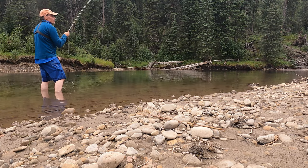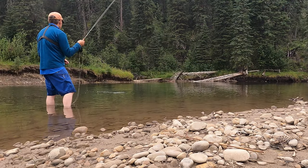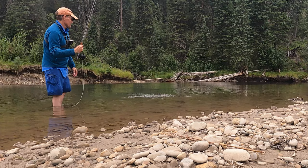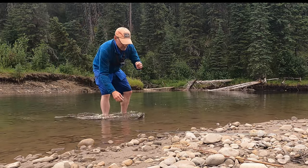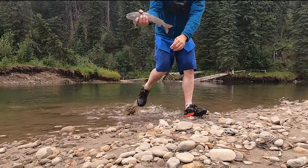It's the biggest fish of the day, Frank. Look at this fish, it's beautiful. It's got a split dorsal fin.